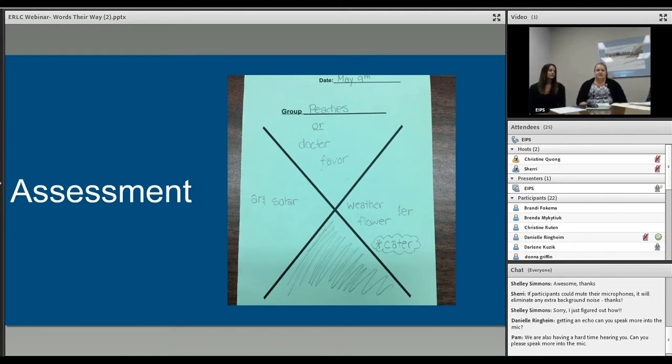And then for the 6th word, I allow the students to add an additional word that wasn't part of their sort, but it fits their sorting rule. So it allows me to see if the students understand the sorting rule and if they can apply their knowledge to a new situation. So kind of going above and beyond, and are they truly understanding their sorting rule?